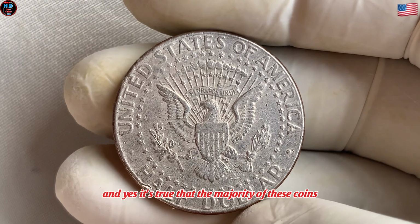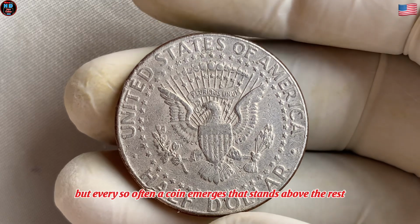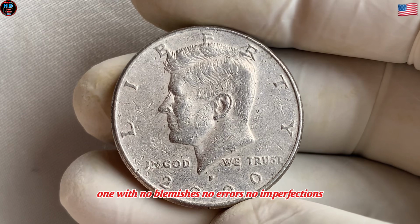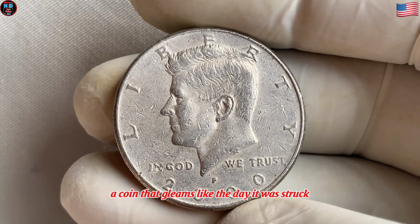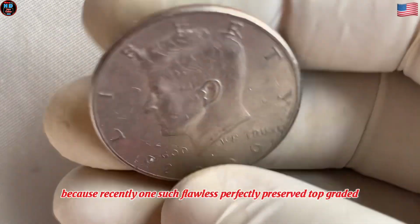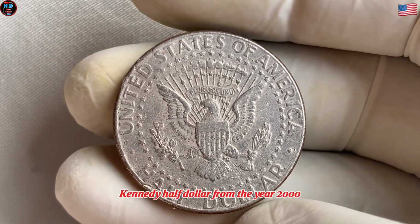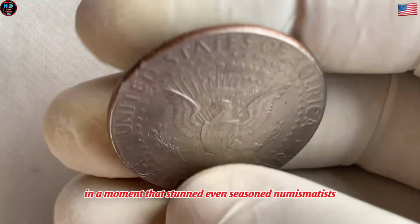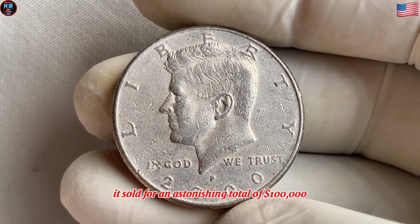And yes, it's true that the majority of these coins may never be worth more than a few dollars. But every so often, a coin emerges that stands above the rest. One with no blemishes, no errors, no imperfections. A coin that gleams like the day it was struck. And when that happens, collectors and investors alike pay attention, because recently, one such flawless, perfectly preserved, top-graded Kennedy half-dollar from the year 2000 shook the coin collecting world. In a moment that stunned even seasoned numismatists, it sold for an astonishing total of $100,000.